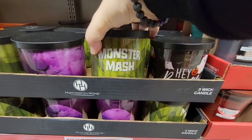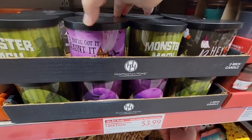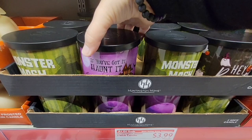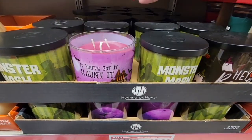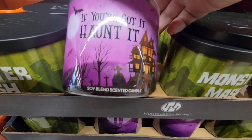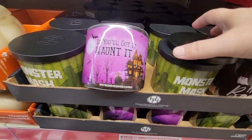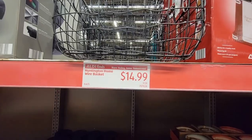There are 3 wicks, and I'm smelling them, they're not a super strong smell, if that makes any sense. Sometimes some candles get very overpowering, and I'm not a fan of that because it's too artificial. But this just had a really nice pleasant scent. It's a soy blend, which is great. You don't get all that smoke, and it burns a little cleaner. So these are actually really nice. And for the price, $4, wow.